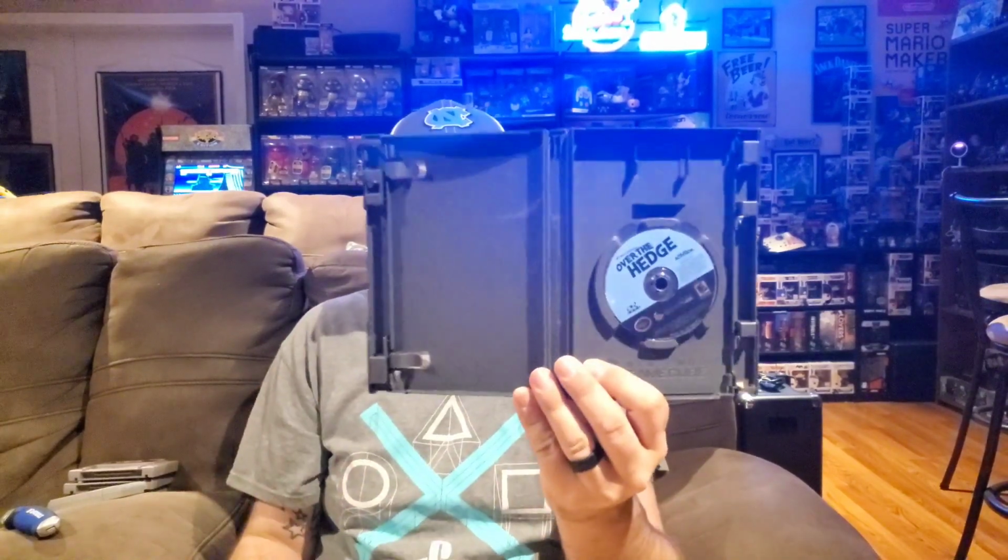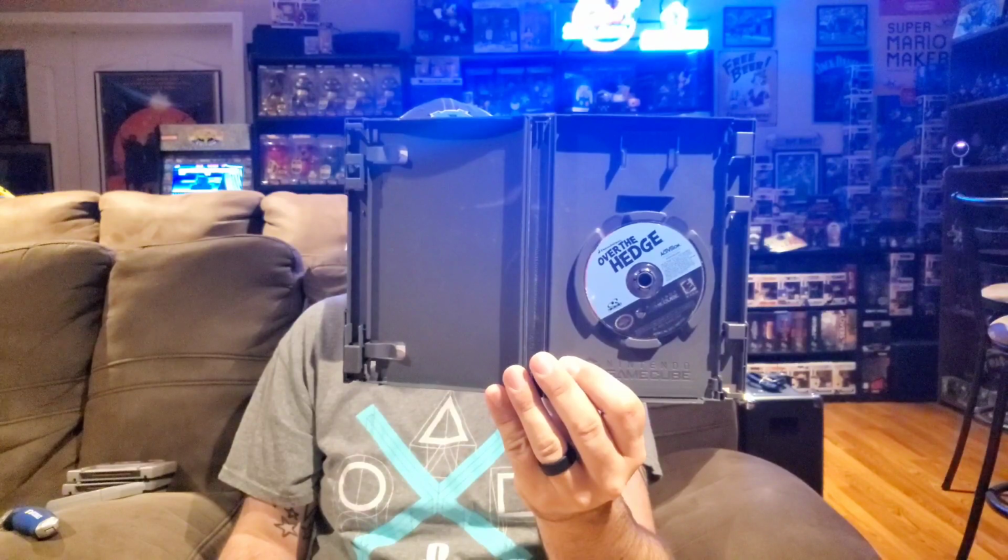So open it up. This did come in a legitimate GameCube case, but no manual. But still, I mean, it's always good to get a legitimate GameCube case and the artwork, so that's always a positive. So yeah, Over the Hedge on the GameCube.